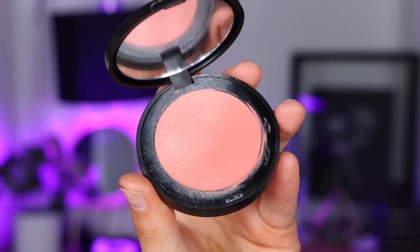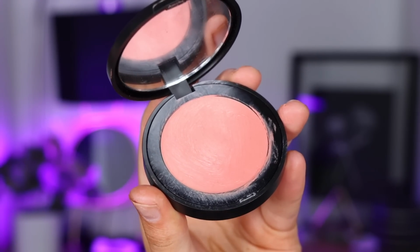This is the Milk Cosmetics Cream Blushlight in Honey Thief. Yes, it is still a favorite. This is one of my favorite cream blush formulas, and how it's different from the Rare Beauty one is that this one is a pigmented blush. You will see me apply this.